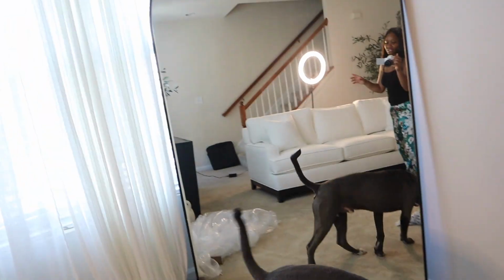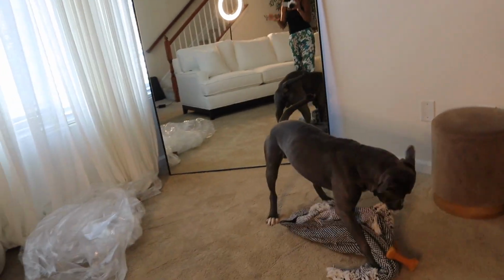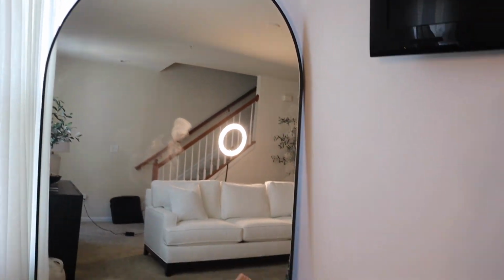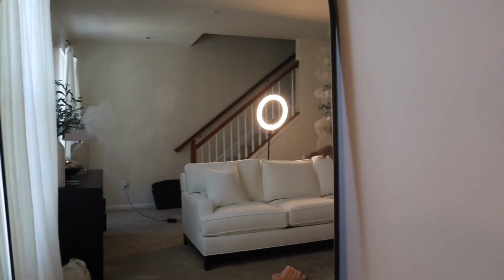It's a nice little arch mirror. And I love how it really makes the living room look a little bigger too. So I am going to try to move it over a little bit. But yeah, let me see what I can do. We got this mirror in this corner right here. This thing is huge, but I really love it.